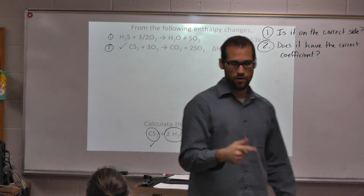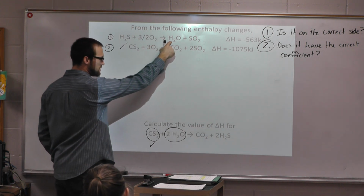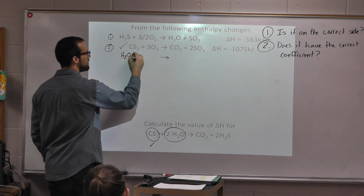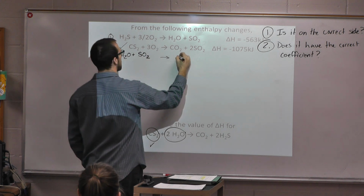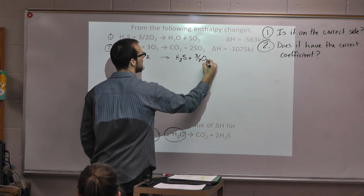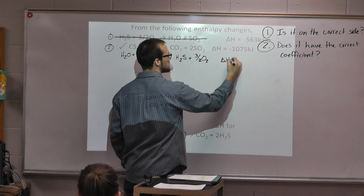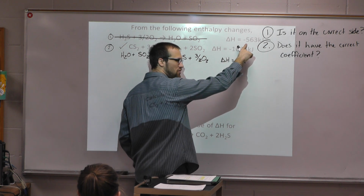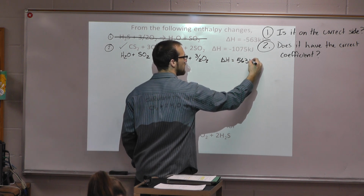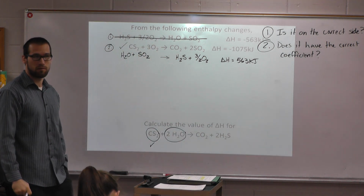What do we want to do? We're not going to want to do both, but let's just do one at a time. I need this to be a reactant, so I'm going to flip it. H2O plus SO2 goes to produce these. I'm going to get rid of this, but I have to change the sign of the enthalpy, because if it was an exothermic forward reaction, it's going to be an endothermic reverse reaction. Following so far?